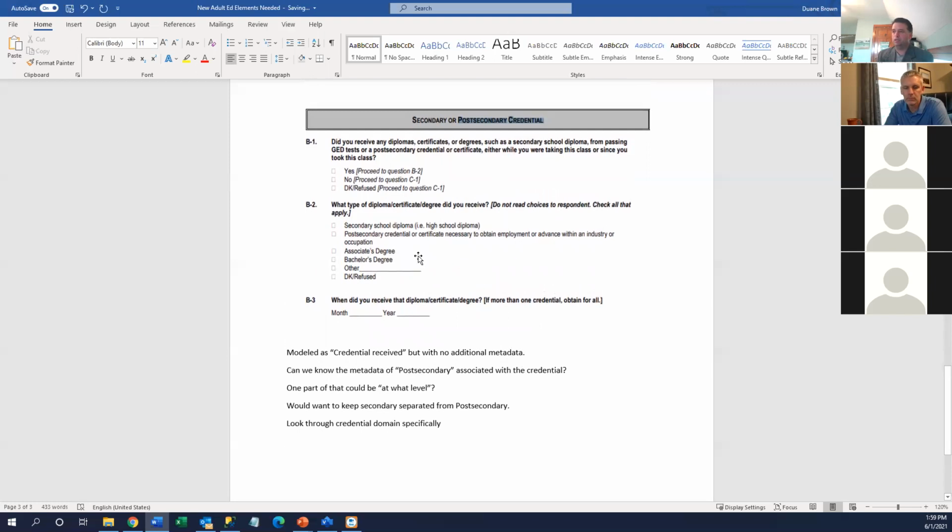We had originally modeled what the actual credential was, but as we discovered going through this, they may not know the actual credential itself. So we had to remodel that one to look at a way that's common, where everyone is collecting it this way. And then we have an additional fact table if you want to collect the detail.